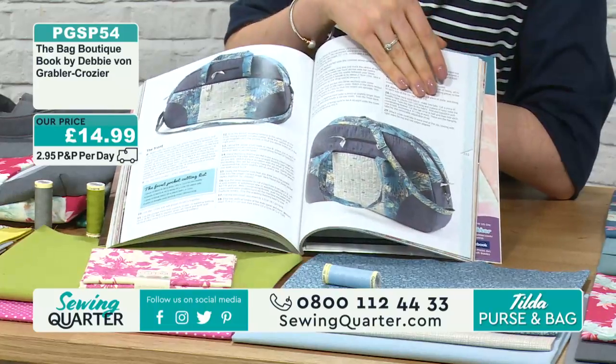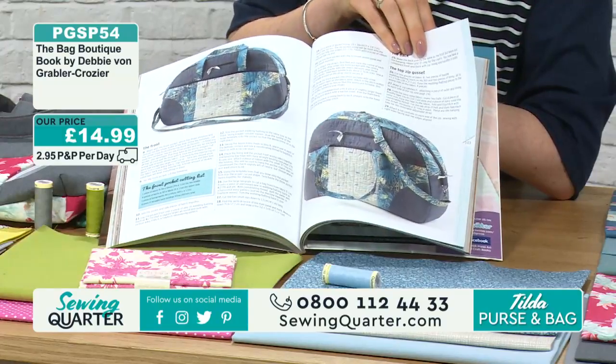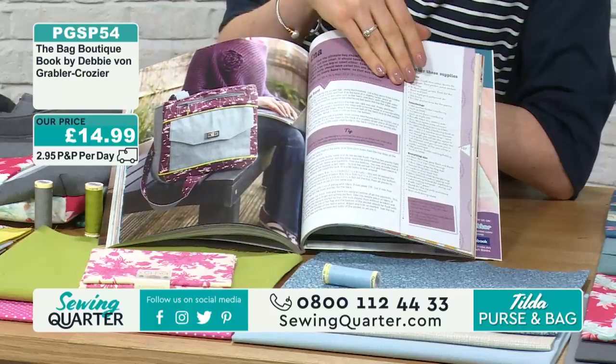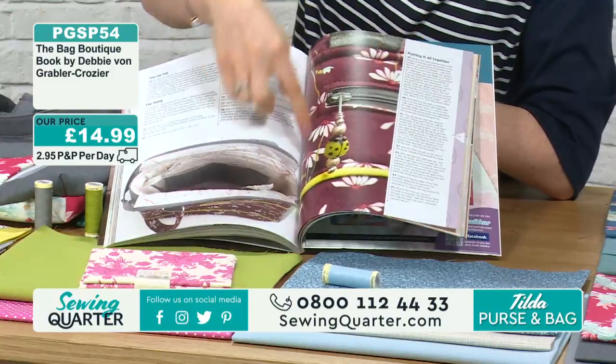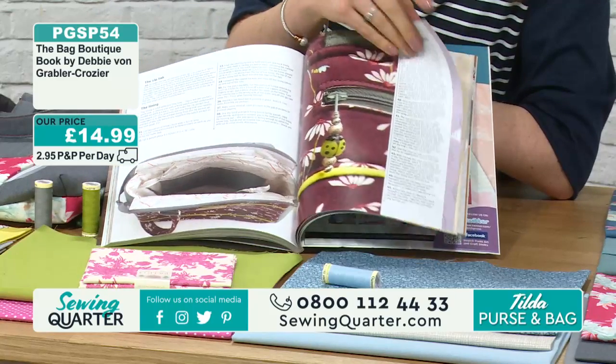The Ingrid bag, a nice sort of bigger bag. Maybe if you go to the gym or to an exercise class and you want to take a larger bag with you. Got a cross-the-shoulder bag. Nice deep bag. So you've got hidden pockets in there. You've got slip pockets. You've got zip pockets.